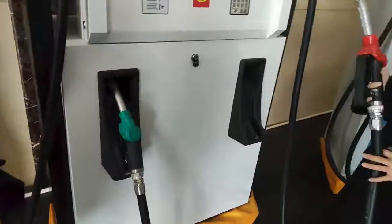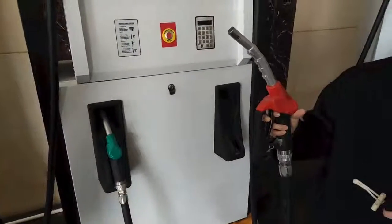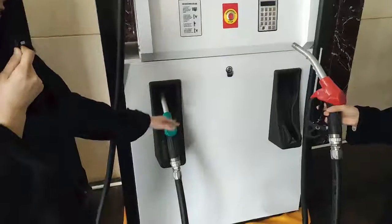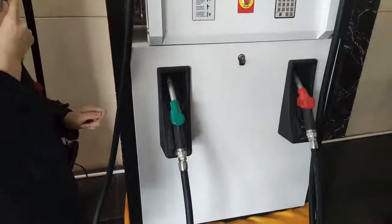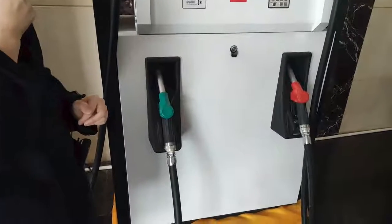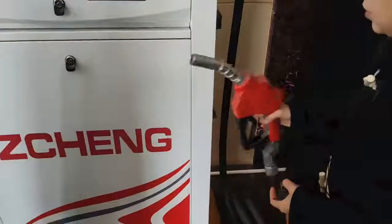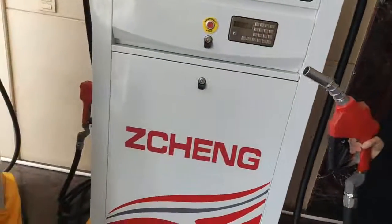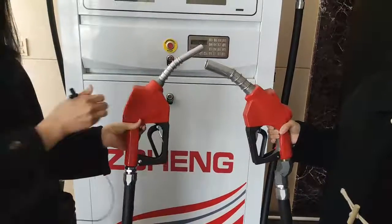Here we can see this nozzle brand is ZVA brand, and it is a 3/4 nozzle. And here we use different colors. This one is red and this one is green. In this way, workers can find out the different fuel, the different oil. And how about any other brands? It's a big one. Yes, it is much bigger. Let's compare with another one. So, any customers, any friends, do you find any differences?